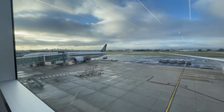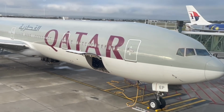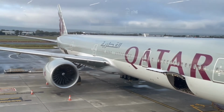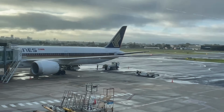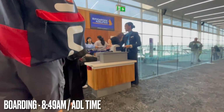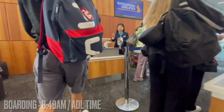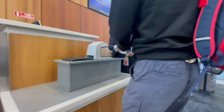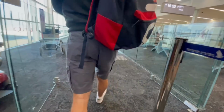A pretty cool feature of the airport is the great views of the tarmac and the taxiways, gateways and everything. So we have this pretty great view of the Qatar 777 parked right next to ours, which will be heading down to Melbourne in not too long. Boarding commenced pretty quickly at 8:49 AM, which was about half an hour before schedule. So I'll just let you enjoy the boarding footage of us heading down to the aircraft and walking to our seats.